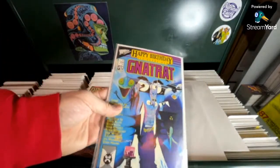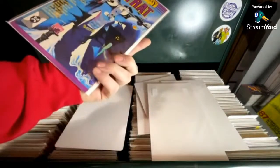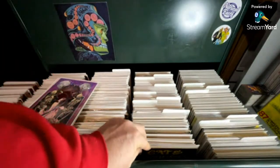The Nat Rat, Dirty Plots, another Drawn and Quarterly. This should go. How did that happen? Anyway, sorting that out, making myself some space yet again.